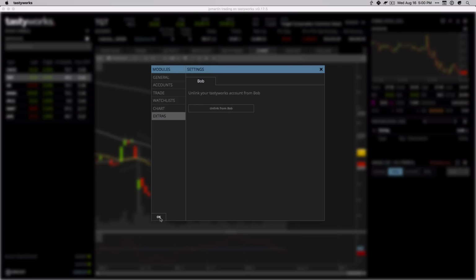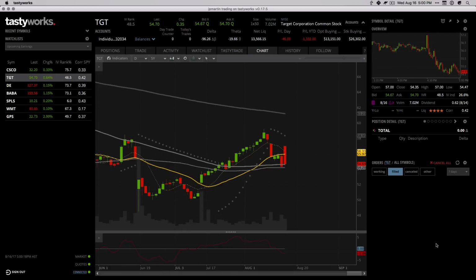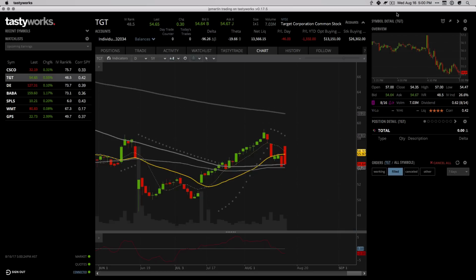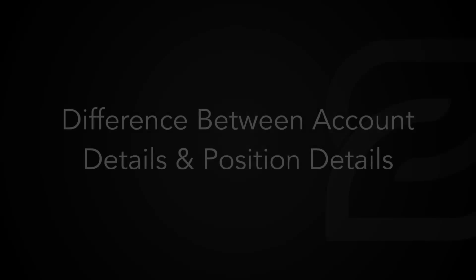So that basically sums up how to set up your platform. It's a very simple platform to set up, and we'll go into a bit more detail right now on the trades and the positions as well, and how you can keep a tab of things.